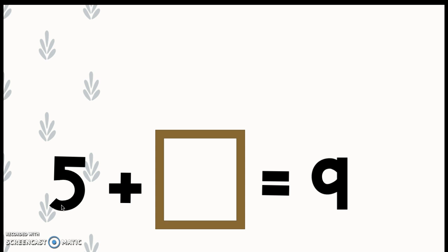All right, 5 plus something equals 9. Ugh, that seems like a big number. Okay, 5 plus something equals 9. This time, I'm going to use my all-time favorite strategy. I'm going to use my counting sticks. I love them. So I'm going to say 5, and then I'm going to count on my fingers.